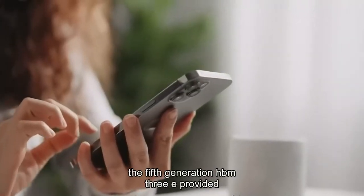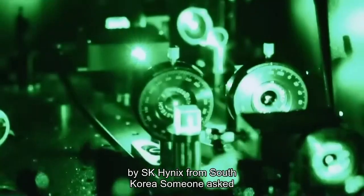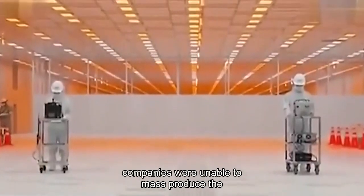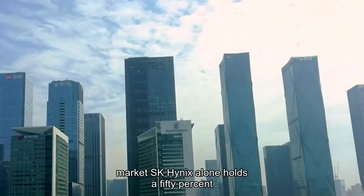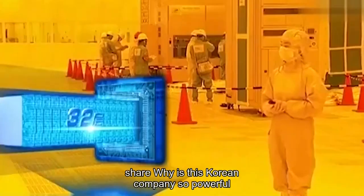We are using the 5th generation HBM3E, provided by SK hynix from South Korea. Someone asked, what about Samsung's HBM? Can't they provide it? Last year, these two companies were unable to mass produce the 5th generation HBM. In the global HBM market, SK hynix alone holds a 50% share.